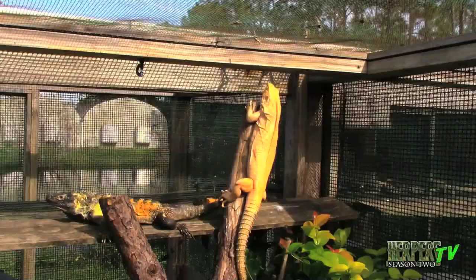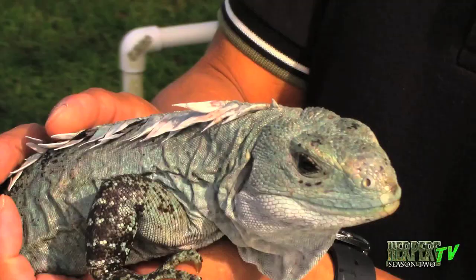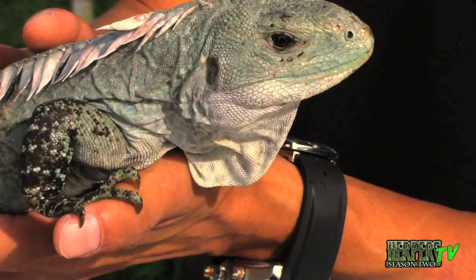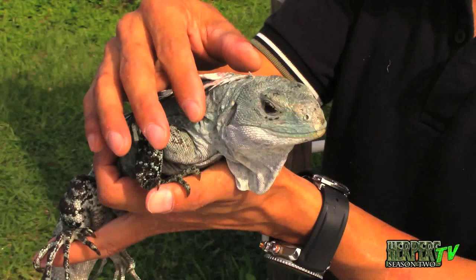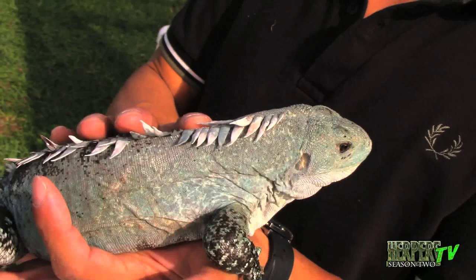This is a male Ctenosaura bakeri from Utila Island off Honduras. This animal I raised up as a baby. He's about 4 years old now. One of the prettiest and probably the most endangered species of spiny tail in the world. They only occur in, I'd say, less than 4 square miles in the whole world. You can see the males have real high spikes over here, and they're truly magnificent animals.